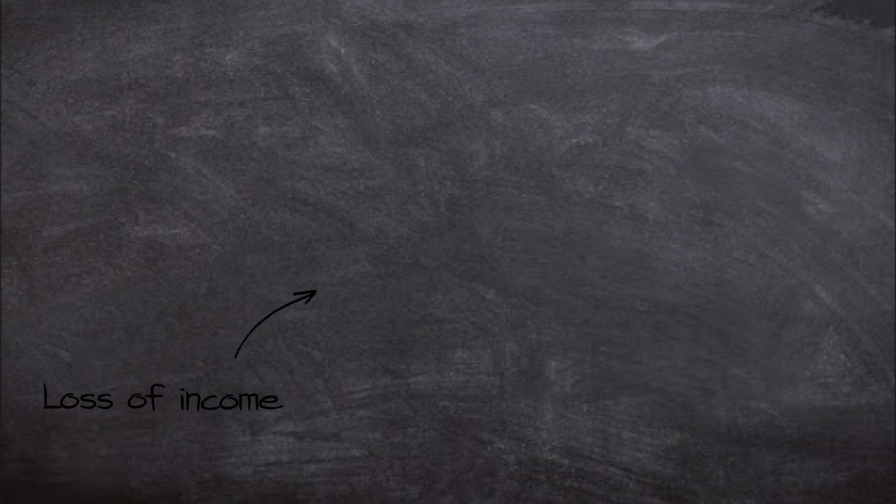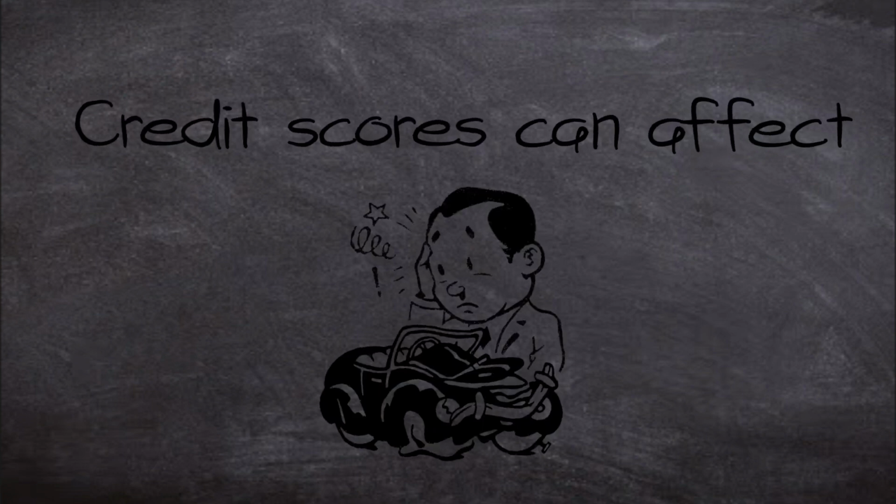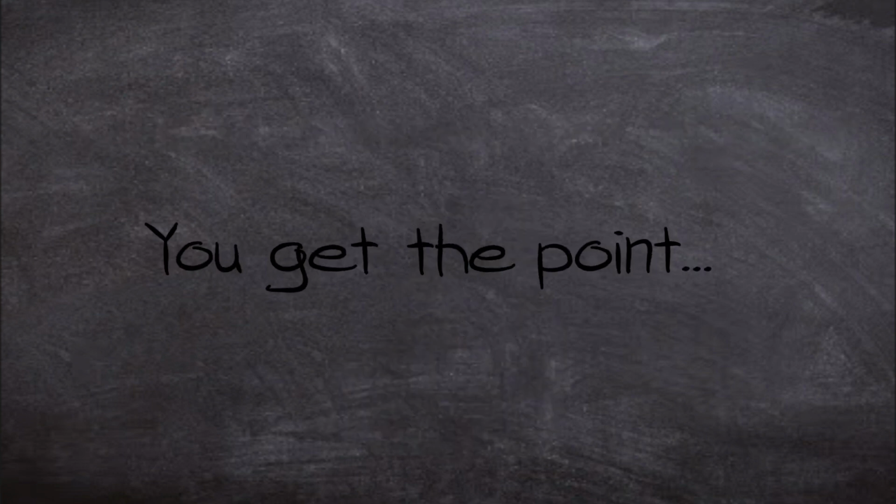I'm explaining this because I want you to understand the logic behind this insurance. While nothing can actually replace your job, especially if you love what you do like I do, you can still offset the loss of income that would be devastating for you. If you lost your income, you'd probably start accumulating debt, and that would affect your credit score. And remember when we talked about how your credit score can affect your car insurance rate? You get the point. Everything is always connected.